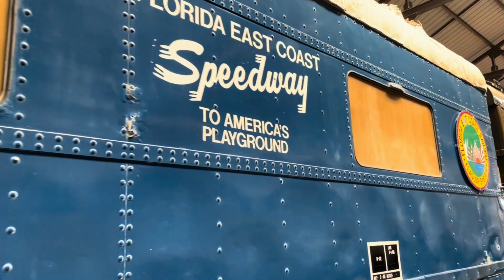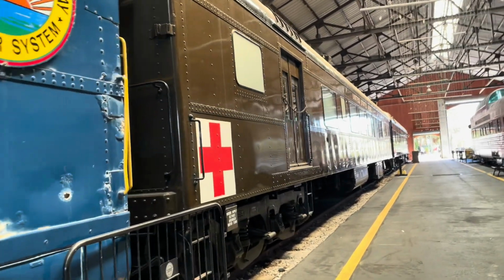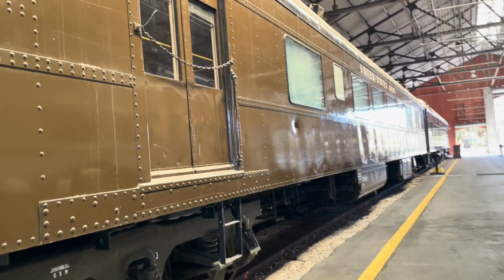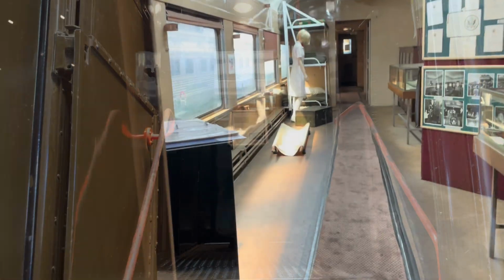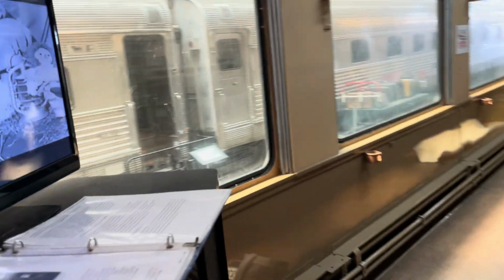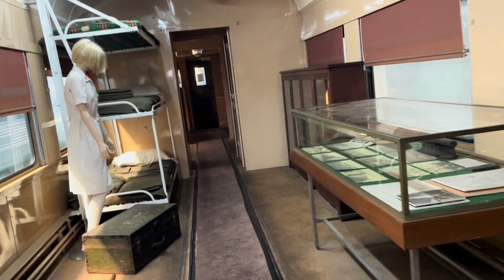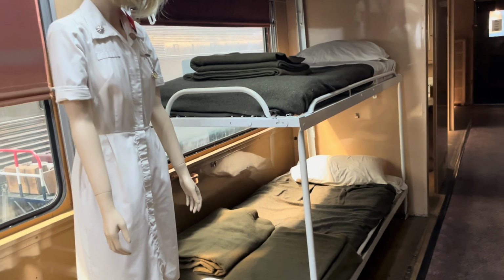Over on the right, you're going to see a U.S. military train. It was used in World War II and the Korean War, and it could house up to 33 patients that they would take care of. And we are going to take a walk and look inside. Here you can see a nurse and some military bunk beds, maybe where they helped those who were sick or injured.